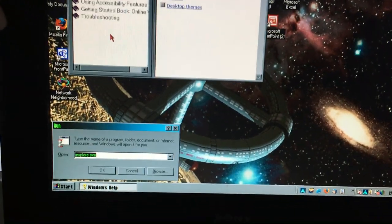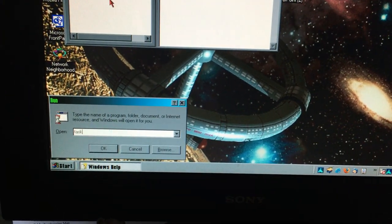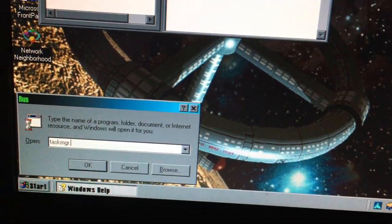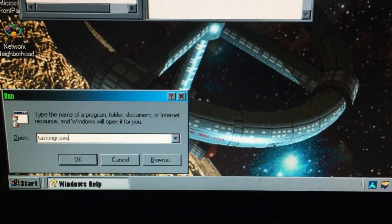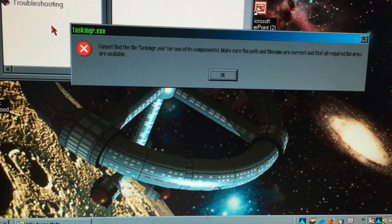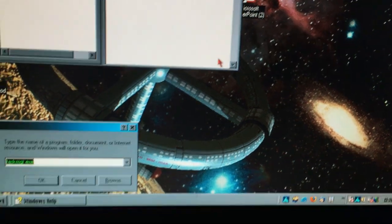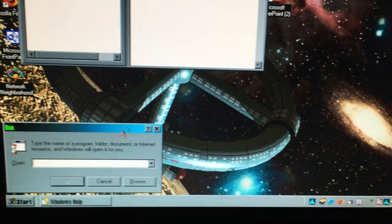Now, I guess here's probably the easiest way. If I just type in task manager, that's how you would do it in a newer version of Windows. I'll just add the .exe just to see. Cannot find the file. So I guess there is no Task Manager in Windows 98.